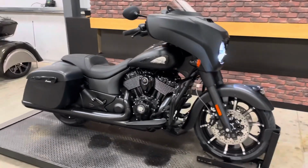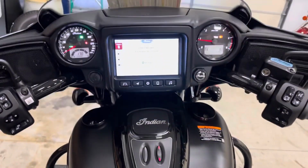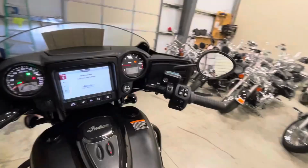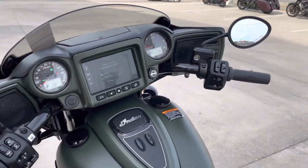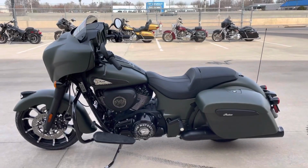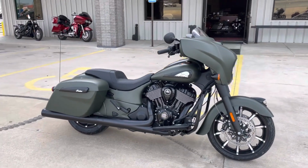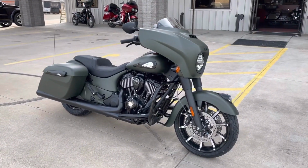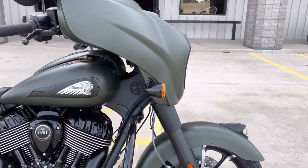A Batwing-like front fairing and short windshield provide some pilot protection. Behind that fairing, a 7-inch color TFT display, Ride Command Plus, and onboard modem come stock with the full range of real-time support systems, navigation, weather, and traffic. Remote locking color-matched saddlebags provide 18+ gallons of secure dry storage capacity. Upgrade to the Powerband audio package and share your tunes with everyone.